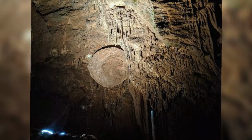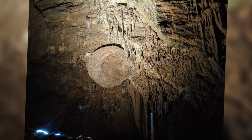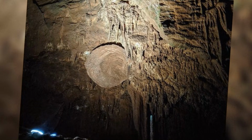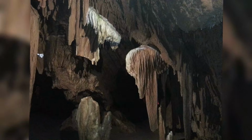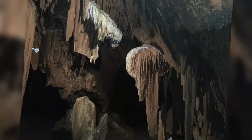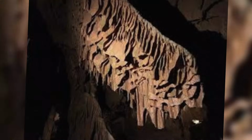The reason hides in the shape of the rock. Grand Caverns holds a massive concentration of shield formations. Instead of growing up like a cone, these stalagmites grow a flat plate on top, like a mushroom or a warrior's shield. Some of these shields are taller than a person and wider than a table.